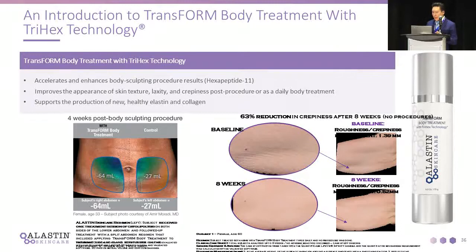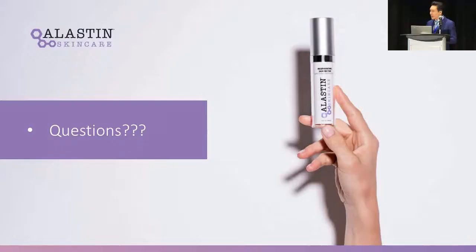products, called Transform. It also helps in terms of decreasing the crepiness of the skin. I guess that's through their TriHex technology. So this is, again, a very, very good product, not expensive. You use it for a few months after your treatment, and you get fabulous results. So it's one of our favorite things that we use at our office as well. So I think I'm done. Any questions for me or Ernie?